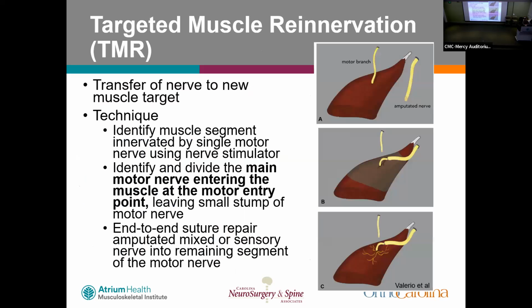Targeted muscle reinnervation is the transfer of a nerve to a new muscle target. The technique is as follows, where the surgeon identifies the muscle segment innervated by a single motor nerve using a nerve stimulator. The surgeon then identifies and divides the main motor nerve as it enters the muscle at the motor entry point, leaving a small stump of the motor nerve. Then end-to-end suture repair is performed between the amputated mixed motor and sensory nerve, or the pure sensory nerve, into the remaining segment of the motor nerve.